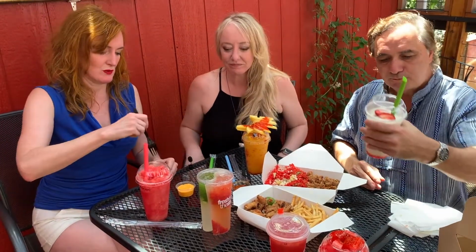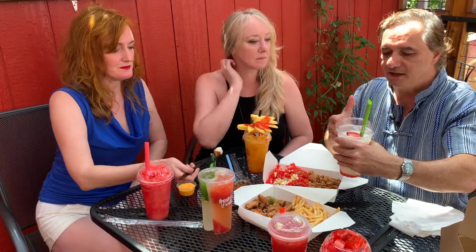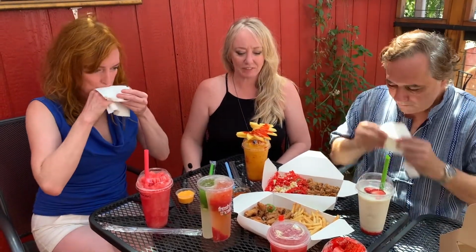All right, first we do this. I gotta tell you, the cool pina colada with all the spices going on is a perfect complement, especially on a sunny, warm day like today in Central East Side, Portland. Yeah, it is.